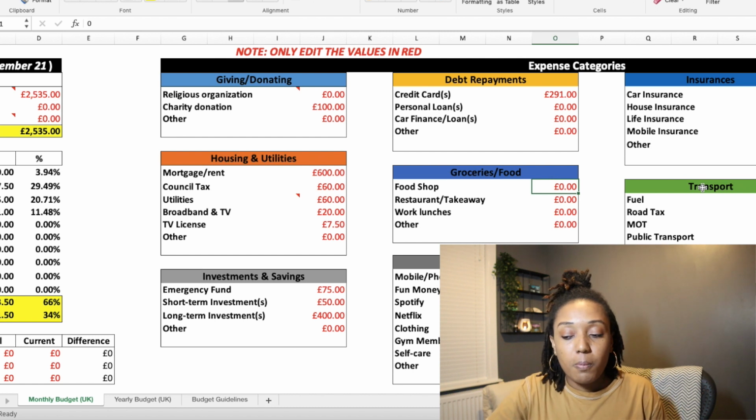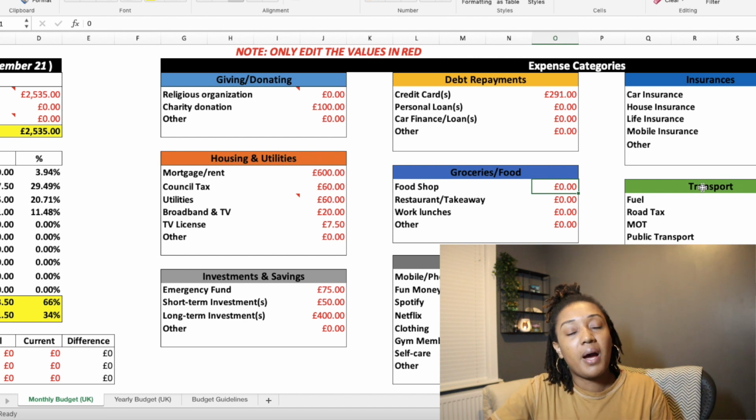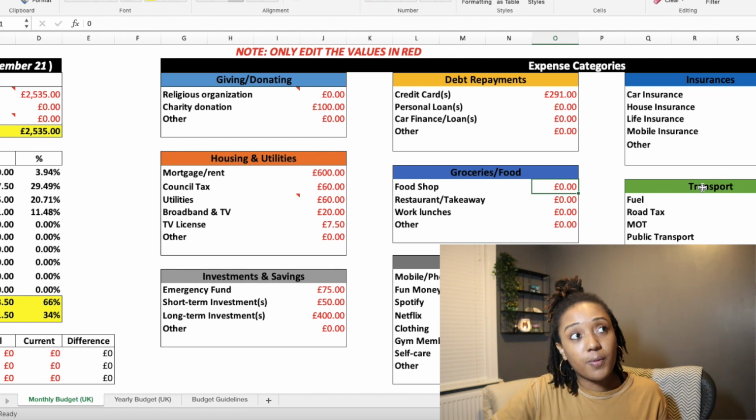So food shop, this is from personal experience, so it may vary. But for me, when I was living alone, I spent about £30 per week on food. So that was £120 per month on food. And I felt that was sufficient. I got everything I needed. I wasn't overindulgent, but it was good enough.